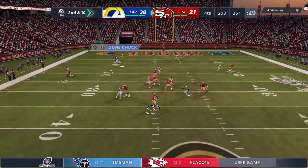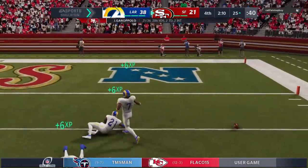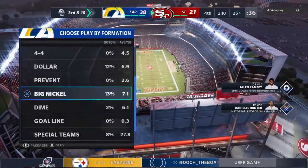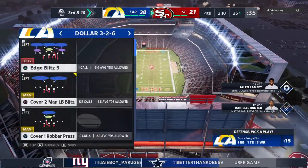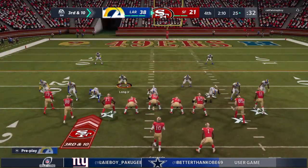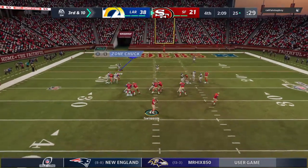Garoppolo to try again on 2nd down. And his throw here is incomplete. George Kittle, the receiver that he was looking for. And it's 3rd down. Well, he'd been targeted quite a bit on this drive, and finally I think the guys on the defensive side, they said no more. They slapped the double coverage on him, made it very tough for him to get the ball.